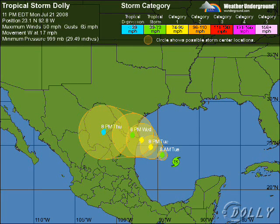Here's the latest on Tropical Storm Dolly as of 11 p.m. Eastern Time. It was at 23.1 north, 92.8 west. Winds were 50 miles an hour, gusting to 65. It was moving west at 17. If it were to continue on that track the next few days, it would go straight into Mexico. However, it's clearly expected to regain that west-northwest, then even bend a little northwest and make landfall.